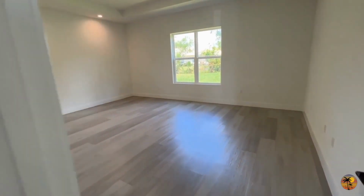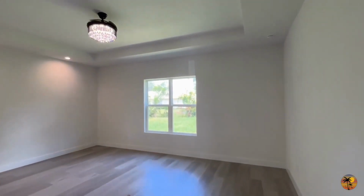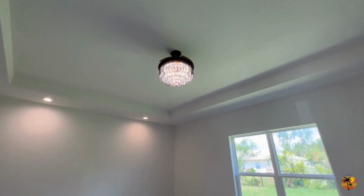So here we have a master bedroom. Look, there is also a large, spacious one here. Because of this ceiling, it looks a bit different, but it's a good size. There's a window that opens to the backyard. Look at this interesting chandelier.